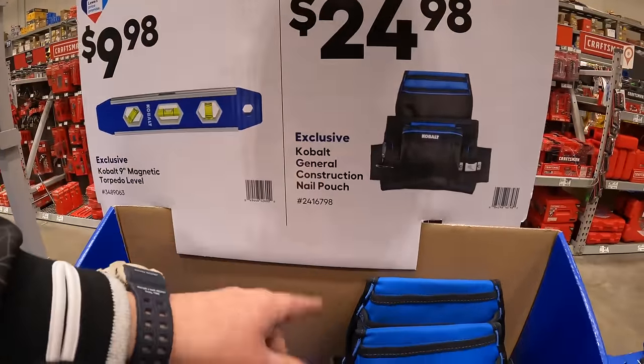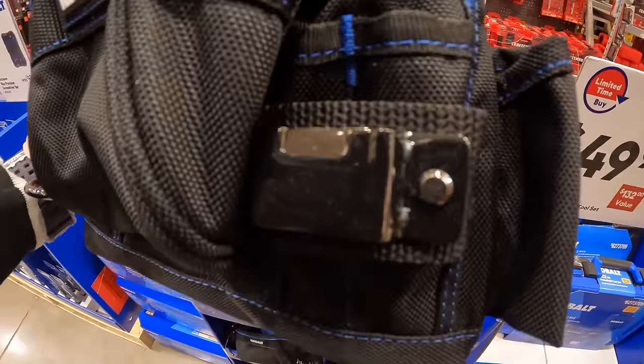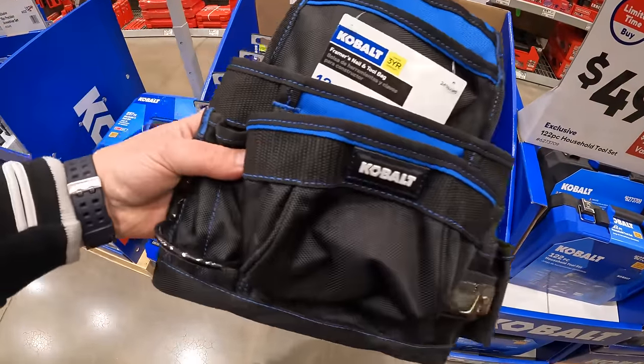$24.98 for the Cobalt General Construction Nail Pouch. Velcro on the back.